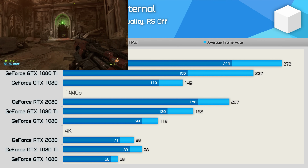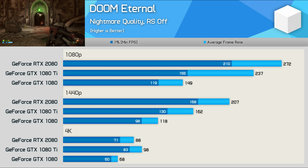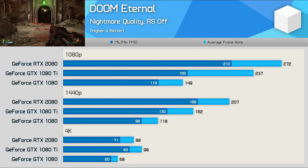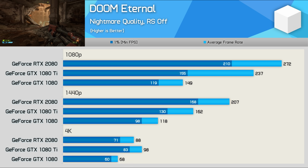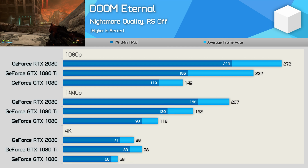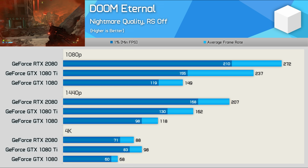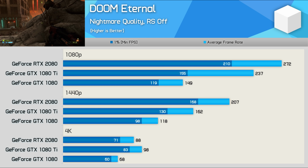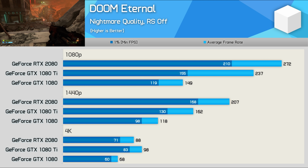Doom Eternal has some interesting and perhaps eye-opening results for us. Starting with the 1440p data, here we see a big 28% performance uplift for the 2080 over the 1080 Ti, and that meant the 2080 was 75% faster than the GTX 1080. So if these kinds of margins were the norm, then I'd say overall the GeForce 20 series would have been reasonably good. Now let's talk about the 4K results, as things look quite different here.